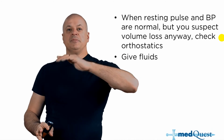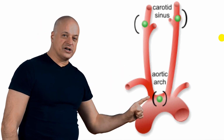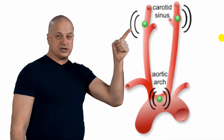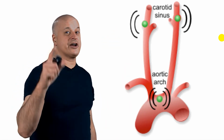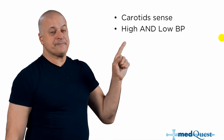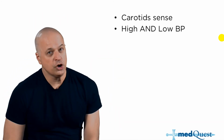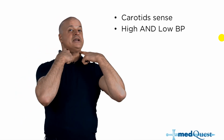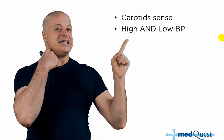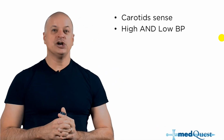your carotids, cranial nerve 9, or your aortic arch, cranial nerve 10, glossopharyngeal, vagus, carry signals up to the medulla. The carotid senses blood pressure, too high or too low. When the blood pressure is high, do you have increased stimulation or decreased stimulation? When the carotid senses high blood pressure, is it increased signals or decreased signals? It's increased signals because these are stretch receptors.